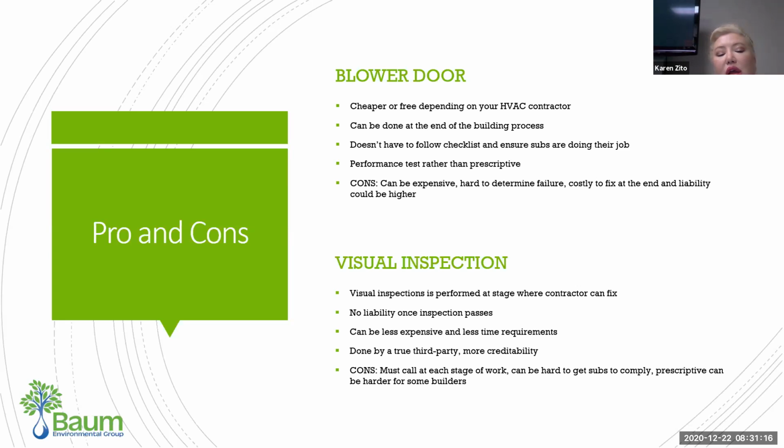Here for the visual, the cons, and these are the cons that we see a lot, is you must call us at that stage of work. If you call us after the drywall is up, it's too late. We cannot see the open wall. You are then required to do the blower door. There's no way we could go back, nor would we tell you to tear down the drywall. We just tell most of our builders, once they put the drywall up, to just do the blower door. You still have that option if you forget. It's not the end of the world. Blower doors are typically done anyway.